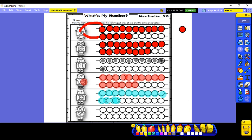Look at our last problem. Uh-oh. I don't see a 10 right here. I see a 2. What is this number? 20. Can you explain to your parents why there is a 2 in this number instead of a 1? Great job. There is a 2 in the number 20 because there are 2 groups of 10.